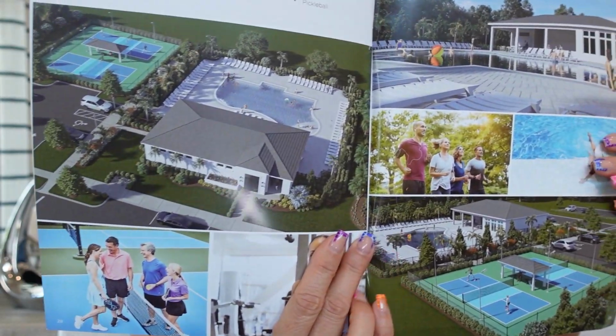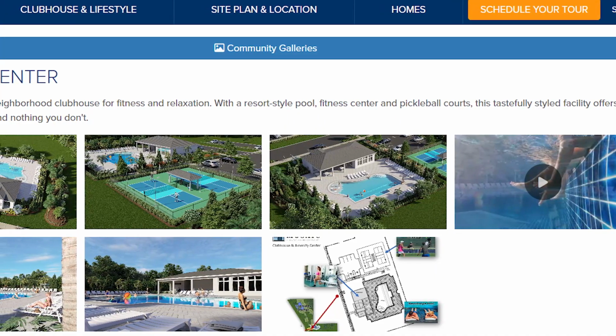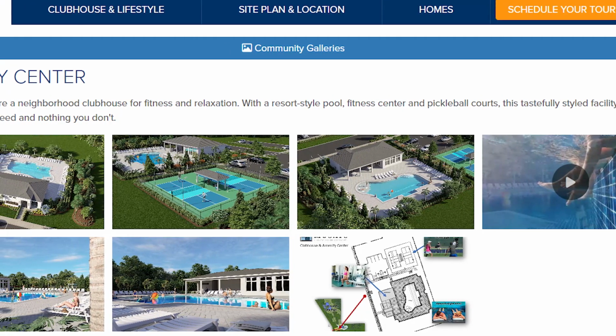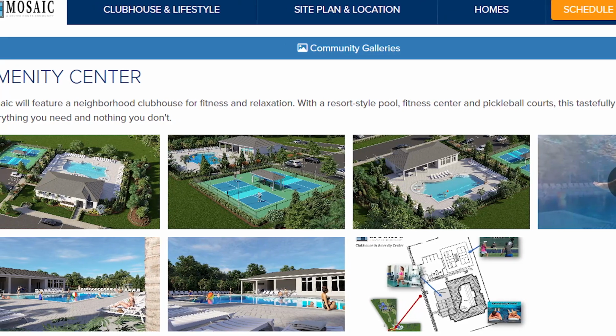Okay, getting into other fees that you should know when you are looking for a new construction or this development in particular. Let's talk about the HOA. There's going to be a beautiful resort style pool. There's also going to be a clubhouse, fitness center, and pickleball courts. So it's not like a huge amenity area. It is a smaller development, but if you don't need all of the extraordinary clubhouse and amenities, then I think this is a really good pick.